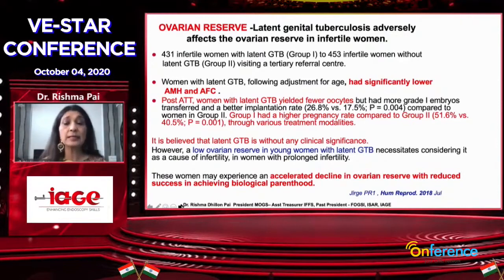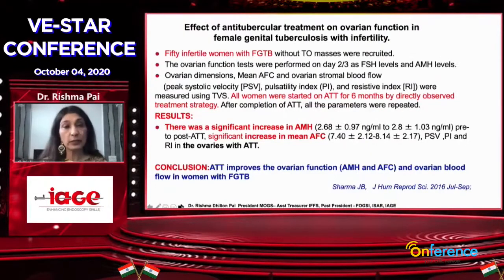A nice study by Jirke just 2 years ago has said that these patients definitely have a lower anti-Mullerian hormone and antral follicle count, and though eventually pregnancies may be achieved with IVF, it takes much longer because of the poor ovarian reserve. So be conscious of that. The moment you see a young girl with poor ovarian reserve, think about tuberculosis.